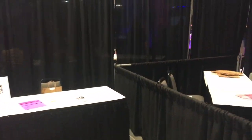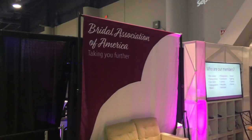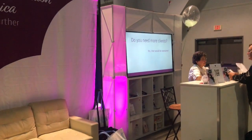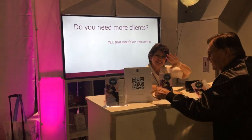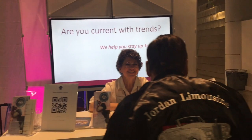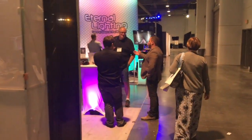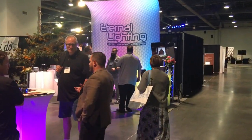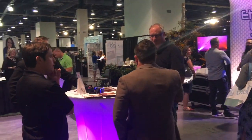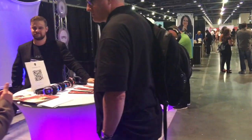Empty booth, don't know. Next, we're going to skip down here to the Bridal Association of America. And there is Debbie right there. Debbie working hard in the booth. She also is involved with the cruise coming up here in November. DJ Photo Booth Cruise, that'll be coming up. Okay, we're headed down our next aisle here.